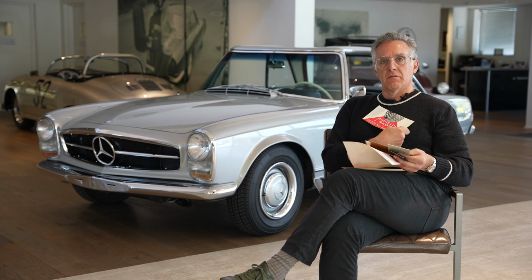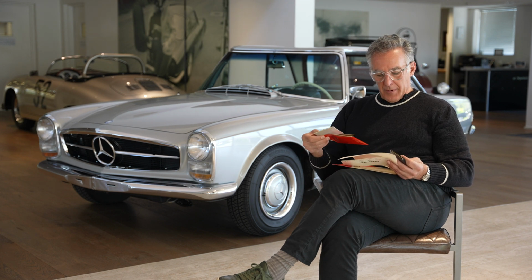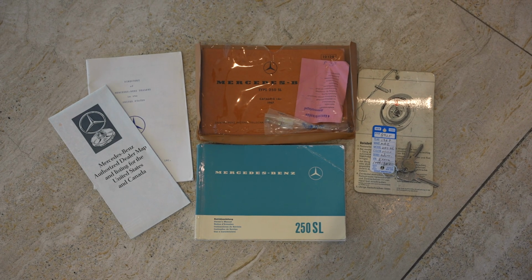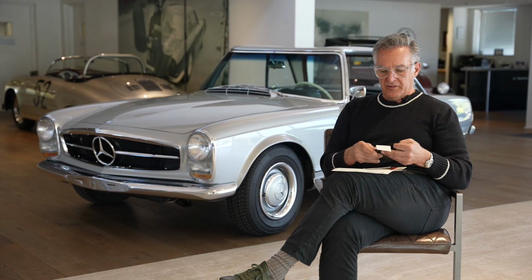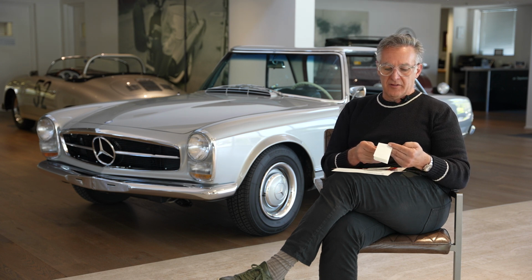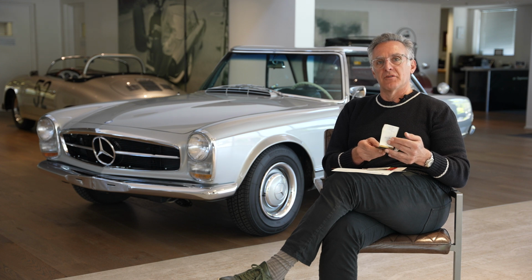We have the original Michelin warranty, the certificate for the air conditioning, the Coolmeister operator's guide, a Bosch booklet, all of the Becker radio warranty information. So this guy did rightfully keep everything, as well as the great little logbook. This one goes from 48,517 miles. He really documents every single trip that he takes in the car. And this goes pretty much until the car was parked in 1981, July 8th, 1981, with 51,933 miles on the car.